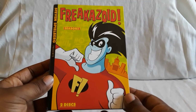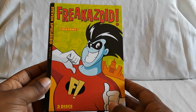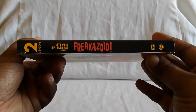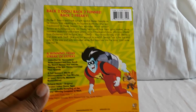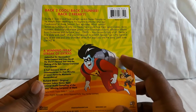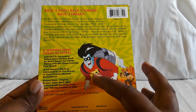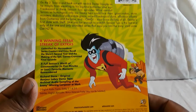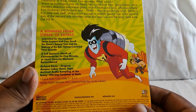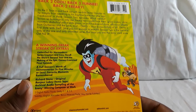The story goes that you have Dexter Douglas, who gets absorbed into a computer while he's surfing the web, and then he comes back out, but he has these powers, and he can turn into Freakazoid, which is this guy right here. He has slick hair with a white stripe, the F and the exclamation mark on the front. And yeah, he's a superhero, but he's very, very wacky and goofy.